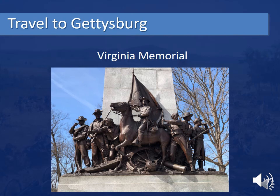Below Lee, as he studies the distant Union lines, are 7 Confederate soldiers. According to the marker at the base of the monument, the group represents various types who left civil occupations to join the Confederate Army. Left to right, there's a professional man, a mechanic, an artist, a boy, a businessman, a farmer, and a youth.